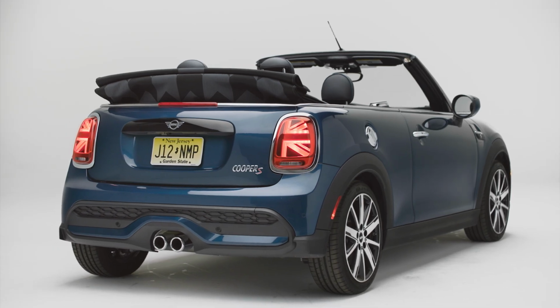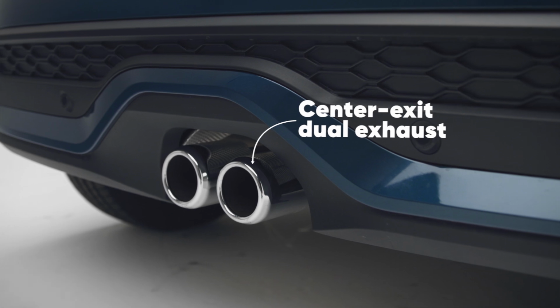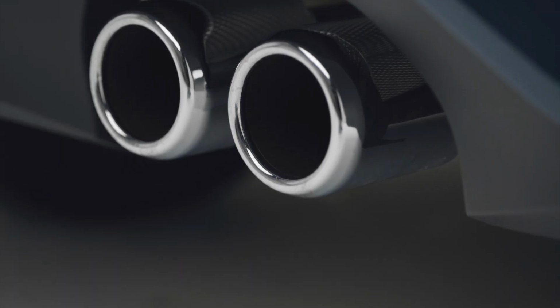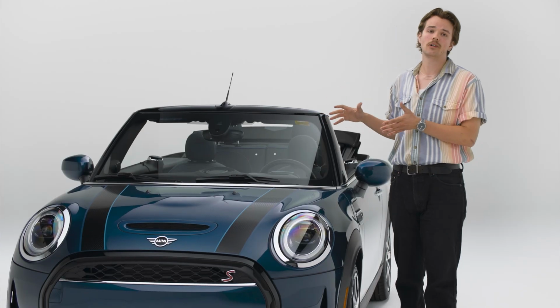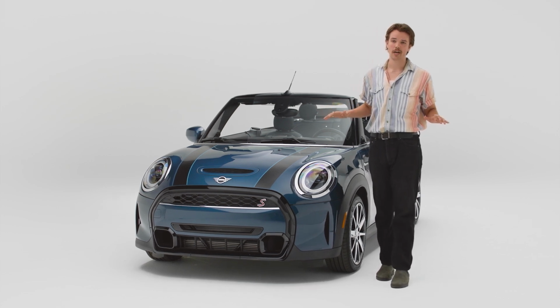Come around back and you'll notice these Union Jack taillights, which pay homage to the early Minis and their British heritage, as well as chrome-tipped center exhaust. I was talking to a Mini designer a couple years ago, and they said that those center exhausts were inspired by a Coke can with the bottom cut off. If you think that modern cars are a little too boring, a little too generic, this Mini, especially in Sidewalk Edition, is anything but.